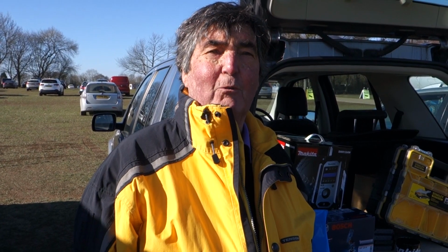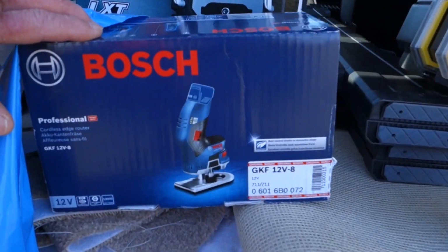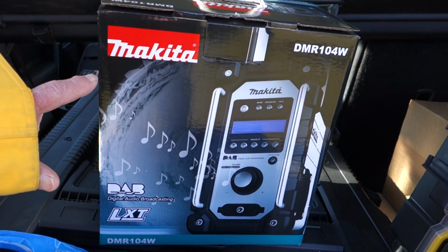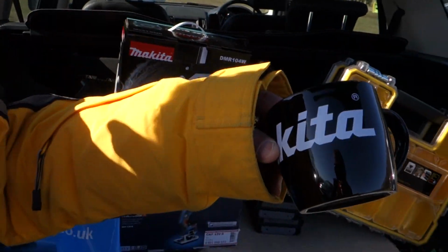We're in the car park. We've had quite a nice show. Had the bacon sandwich, and we bought the gear. And as you can see the Bosch trimmer that we spoke about, the radio, and of course the best thing of all is the Makita mug.